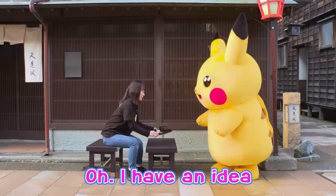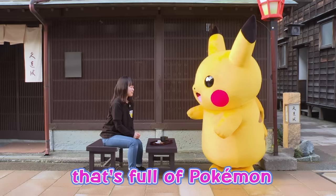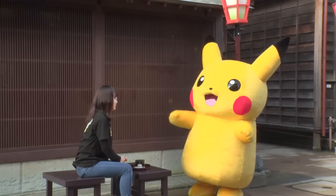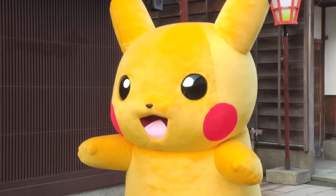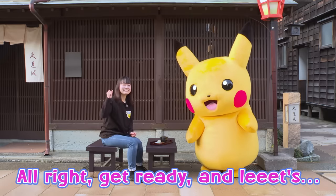Oh, I have an idea! Pika? There's an exhibition here in Kanazawa that's full of Pokémon made from all kinds of things! Pika! Wow! What an exhibition! Sound fun? Pika, Pika! Then let's go visit! Sounds like a plan! Alright, get ready and let's go!